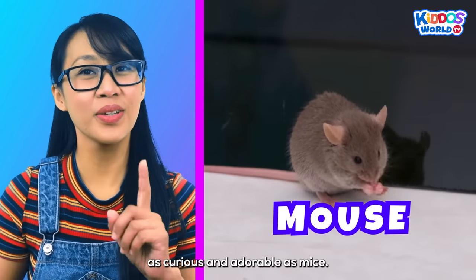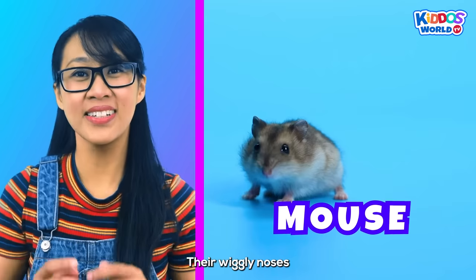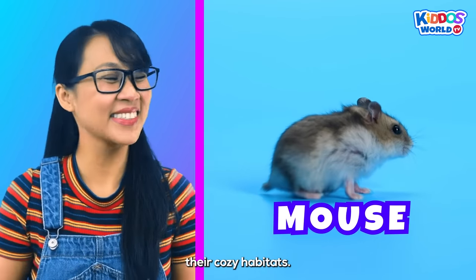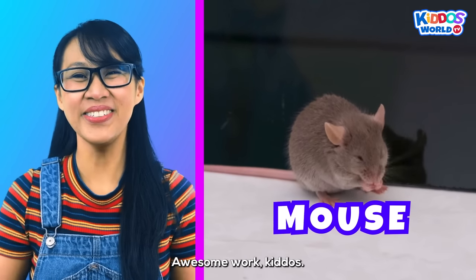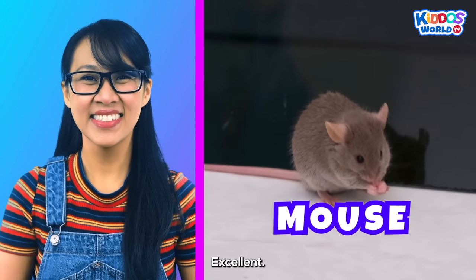There's nothing as curious and adorable as mice. Their wiggly noses love to nibble on cheese and explore their cozy habitats. Awesome work, kiddos! You did it again! Now it's time to move forward! Excellent!